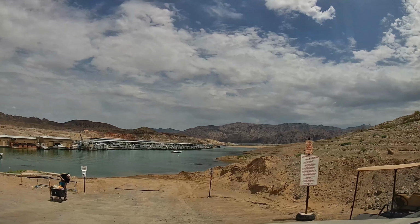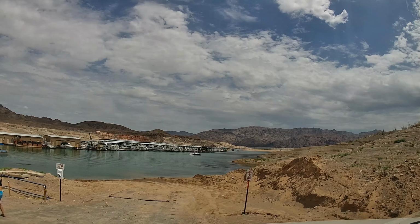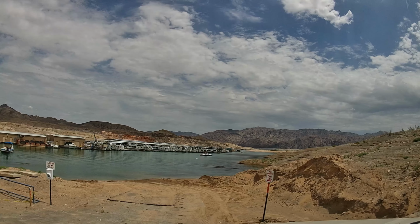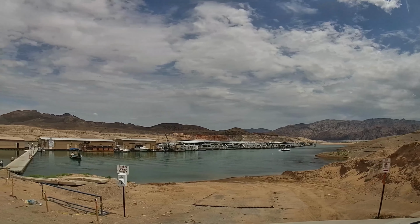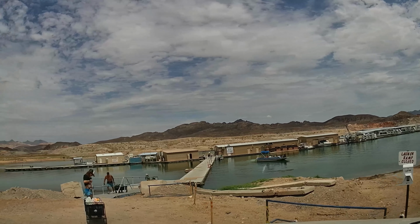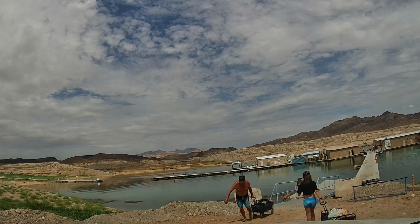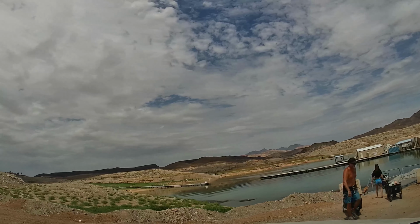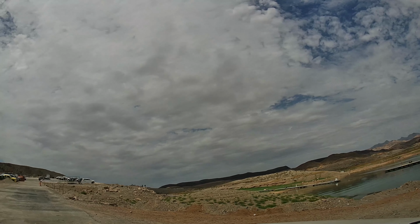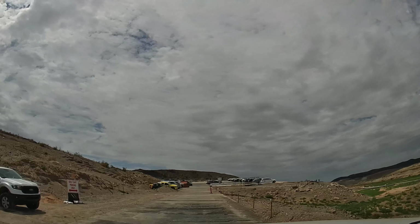It says it's closed. Launch ramp is closed. So you're not supposed to go in there. Yeah. I assume you can get in trouble if you do. Boat rentals. A lot of things. Golf cart parking only. That's terrible.